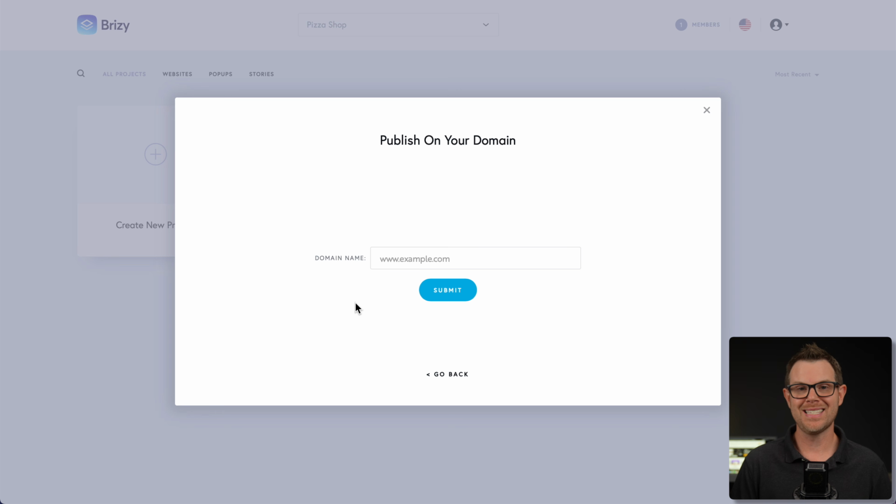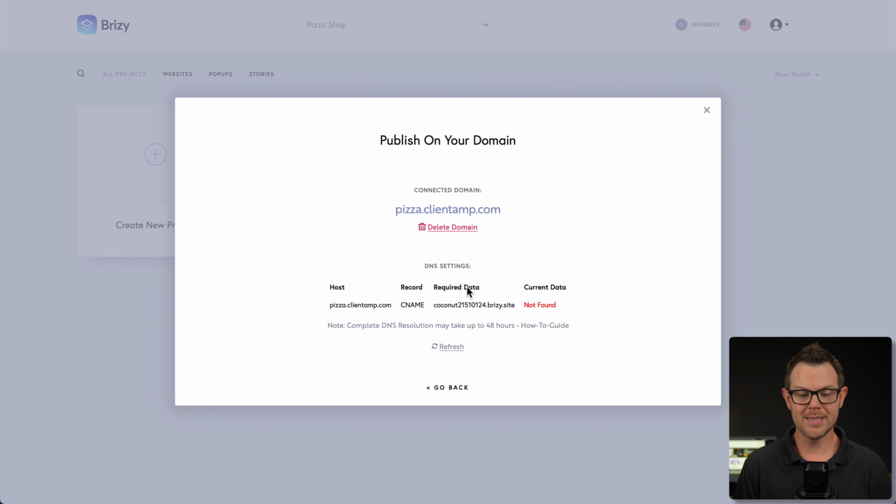You will need to purchase this separately over on something like Namecheap or GoDaddy. I recommend Namecheap. That's what I use for my domains. Enter it in here. So we'll pretend this is the company's website. I'll go ahead and hit submit. And then it's simply going to give me some records that I can update over on my DNS register. You'll get an SSL certificate, so you get that little padlock in the browser and everything will look official.